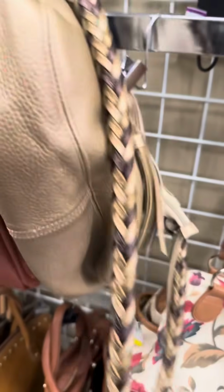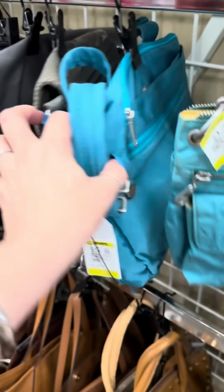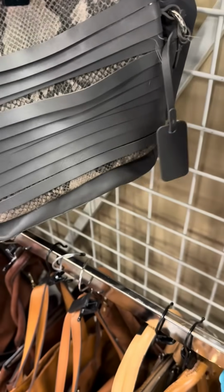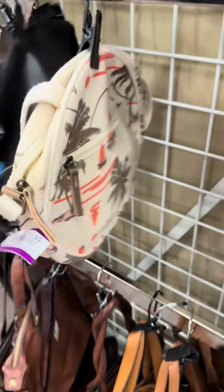Okay, so we are back to this Brighton. I'm just looking it over for any major damage, and then I hand it to Kyle to do a look over for me. Spoiler alert, we did not end up buying this Cole Haan bag. There was just too much damage and too many pen marks. So we ended up putting that one back.